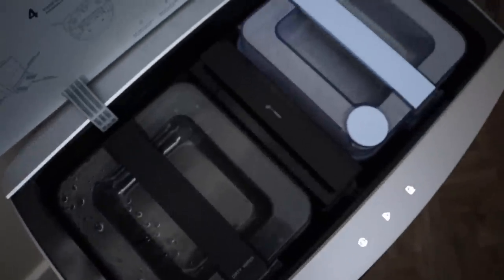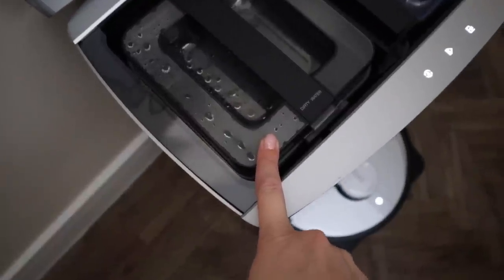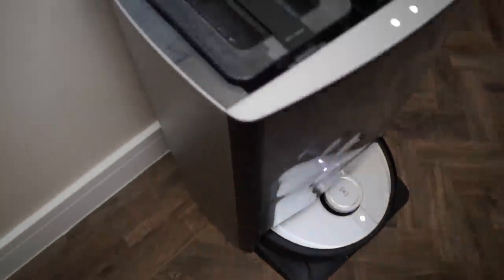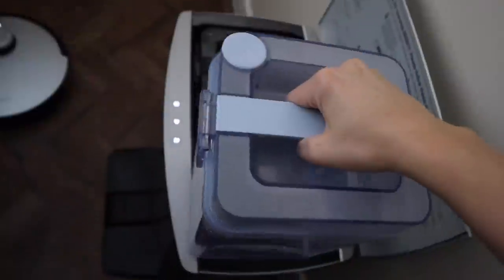You should see, it's got clean water, dirty water. Just cleaning itself, guys. I'm going to show you this dirty water when it comes out. It will be gross. Oh, gross. And then that's the clean. It's half used, isn't it, actually? You just put that in, fill it up, and then see ya.